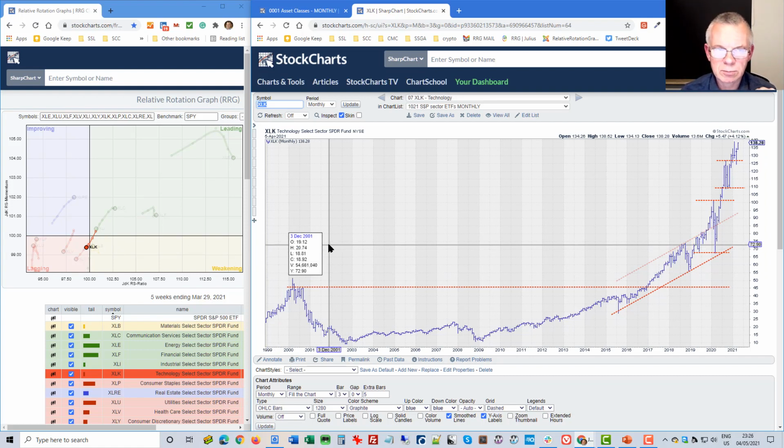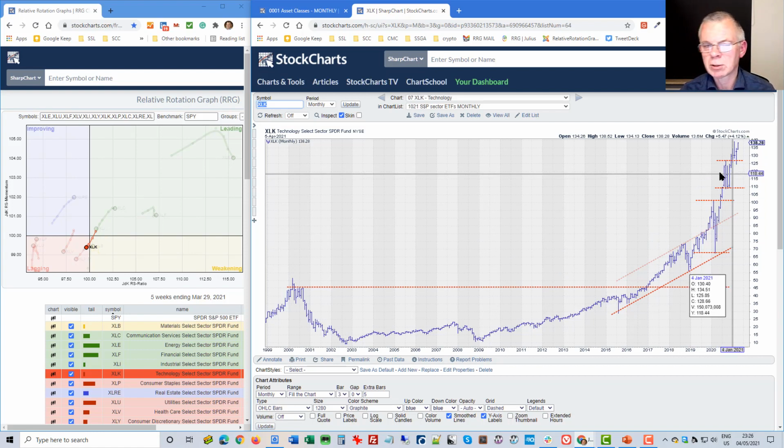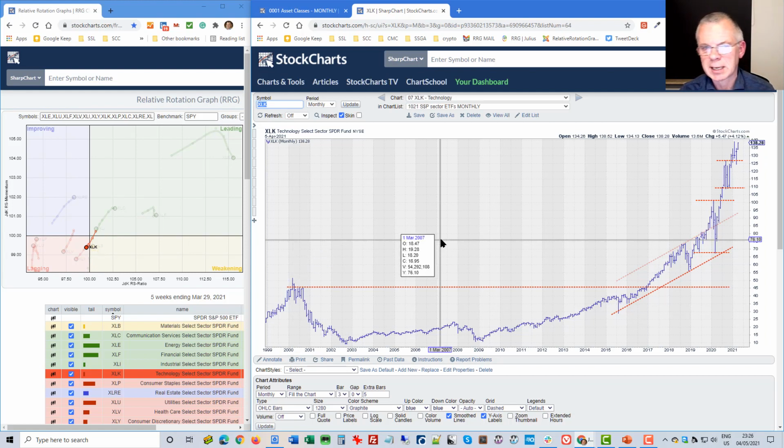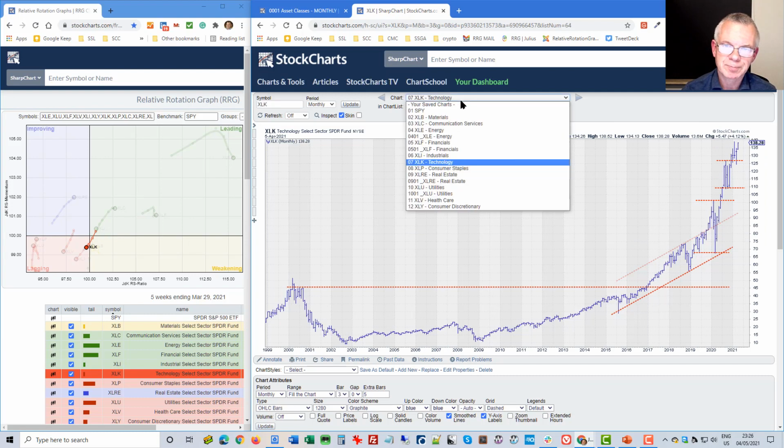So technology, strong in terms of price. At this moment in time, it's weakening in terms of relative. And I know the last few days tech have been picking up and is doing really well, but I can't deny this tail moving into the lagging quadrant. We'll have to see how fast this can be turned around and tech can pick up. So I'm still quite cautious about technology actually.